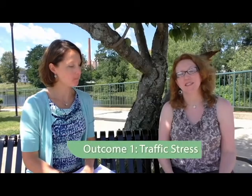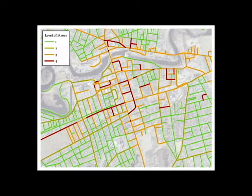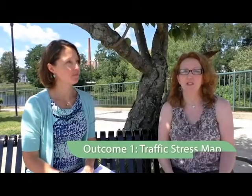So the Nashua Regional Planning Commission is subcontracting with HEAL to develop 3 distinct products. The first one is a traffic stress map, and this map will show the city all the road network, and it will highlight roads that have the perception of being safe and pleasant to walk on, and then roads that also have a high level of stress for bikers and walkers. The second thing we'll be developing is a regulatory audit.